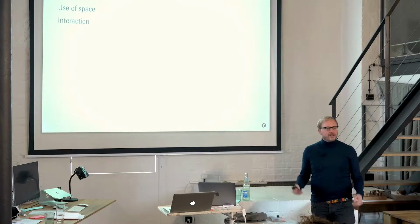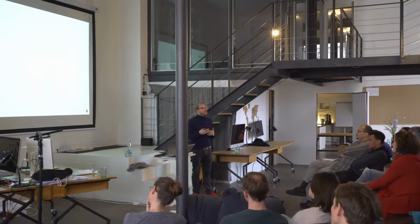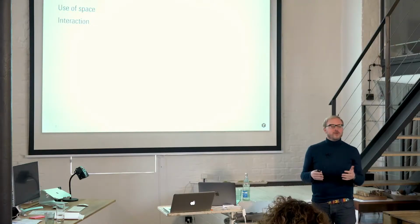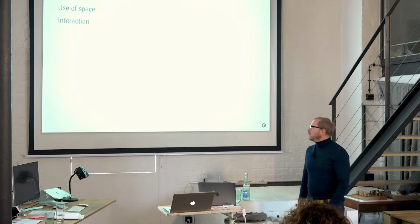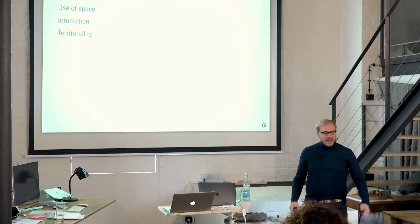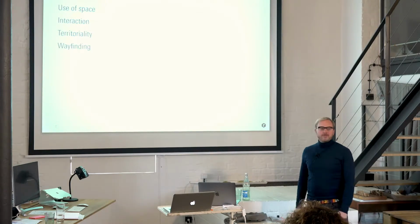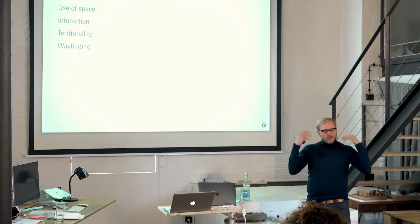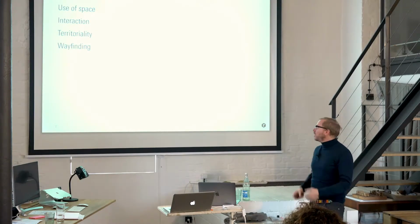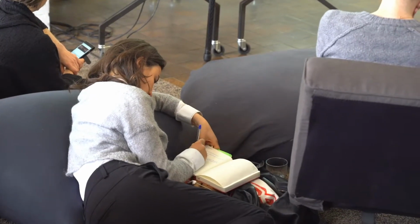It's about interaction. Environment creates an interaction. You can make a co-creative space where people are invited to interact, or you can create an environment where people are rather walking past each other. Territoriality plays a big role. Humans have territories like animals. It's about wayfinding, for example, how to represent a space in your mind and how to walk around or find your way in a building or in a space.